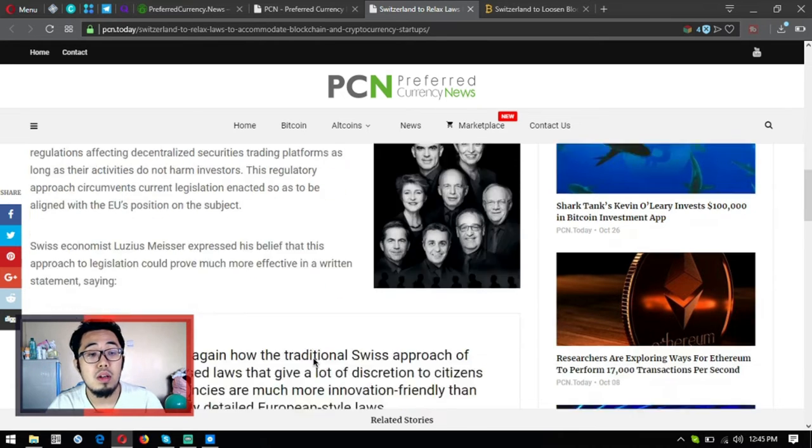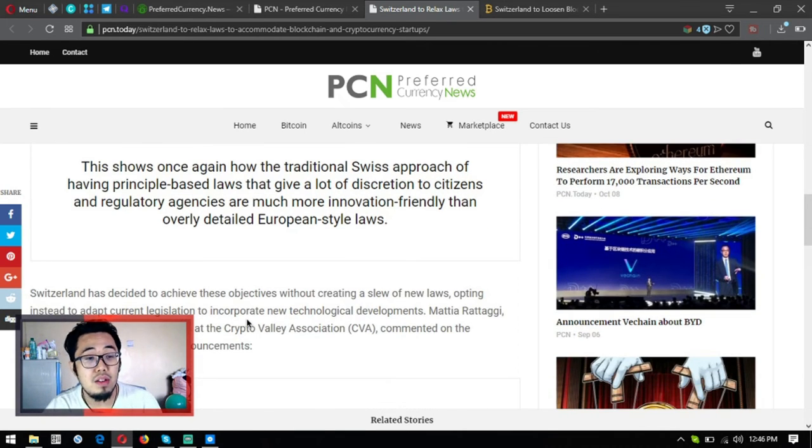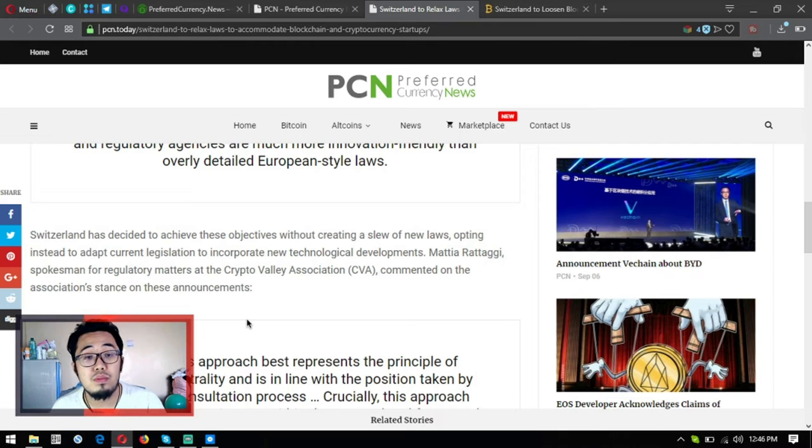He said, this shows once again how the traditional Swiss approach of having principle-based laws that give a lot of discretion to citizens and regulatory agencies is much more innovation-friendly than overly detailed European-style laws. So that's what he said. Switzerland has decided to achieve these objectives without creating a slew of new laws, opting instead to adapt current legislation to incorporate new technological developments.